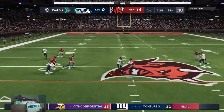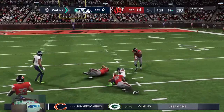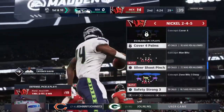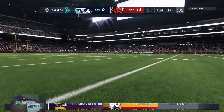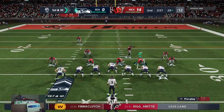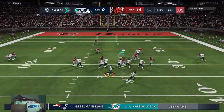From the shotgun, Wilson. A quick target here, complete to Metcalf. And he'll go down, but not before getting this inside the 30. The catch and run going to wind up netting him 33 yards. For an offense that has not found the end zone yet, that's a big play. There's the spark right there. The big play that they needed. Now they've got to go ahead and finish this drive and put this ball in the end zone.